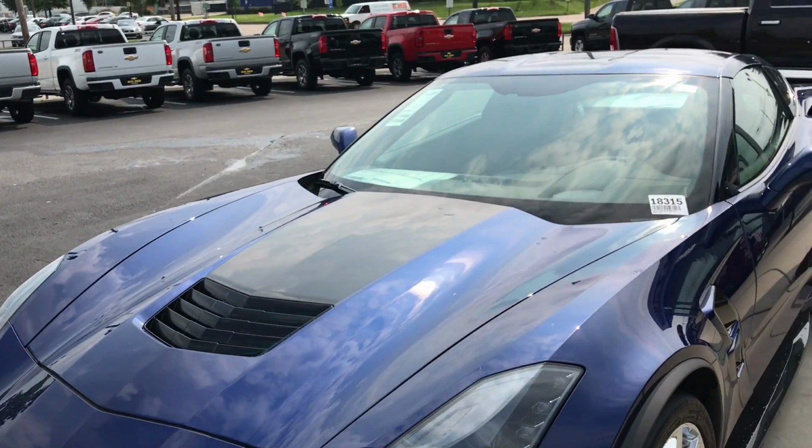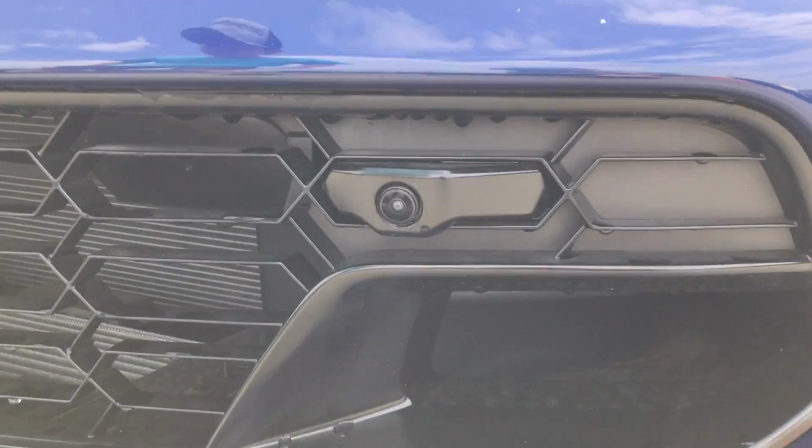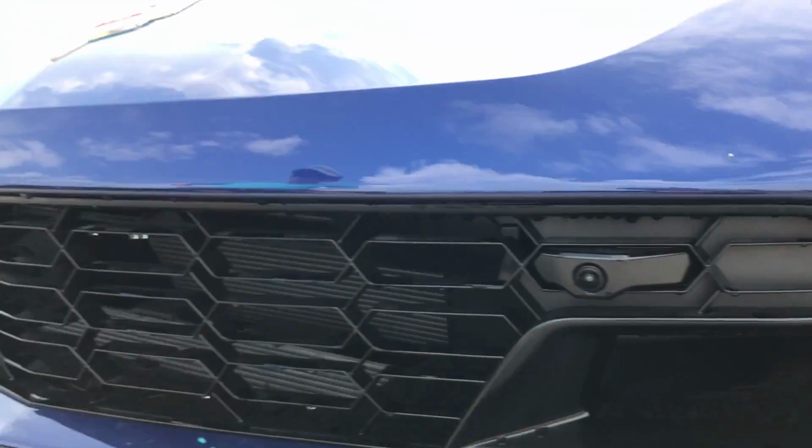Let me get that front end. Dude, that looks aggressive. I like that. We got, is that cameras? Two cameras in the front. Camera there, camera there. All right, so we just left the Chevy dealership, back at the Ford.